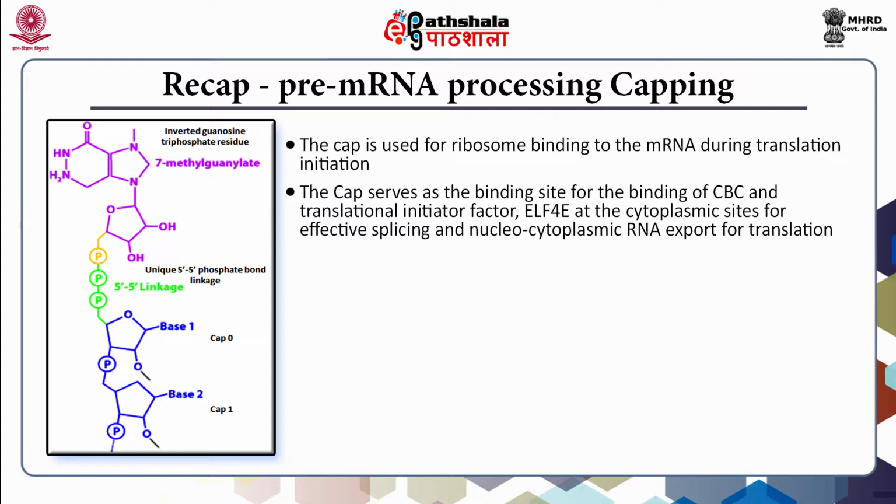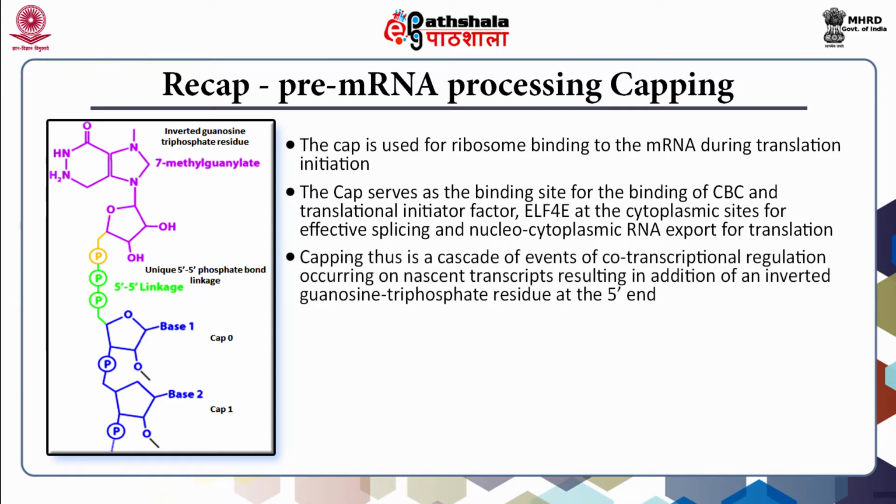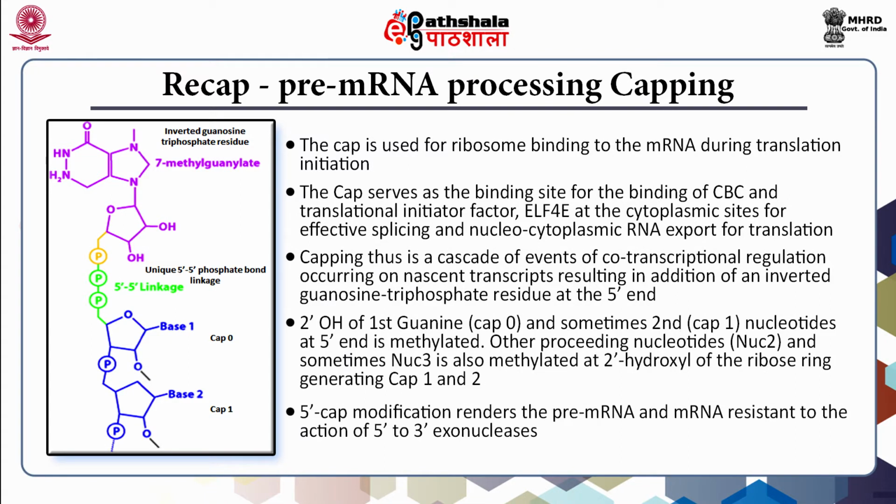CBC binding is co-transcriptional and plays a role in splicing of the first intron, promoting the nucleocytoplasmic export of U snRNAs, and supports a pioneer round of messenger RNA translation in the cytoplasm. Thus, the rapid and highly specific addition of the 5' cap to polymerase II transcribed RNAs has important consequences for the lifetime of pre-mRNA, and this cascade of events can be attributed to the initial interaction of the capping enzymes with polymerase II. Conclusively, capping is the first level of processing of mRNA that involves the addition of an inverted guanosine triphosphate residue at the 5' end of the nascent eukaryotic mRNA.